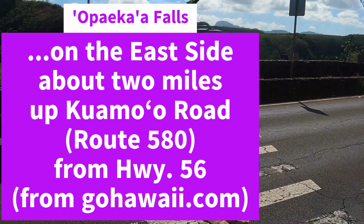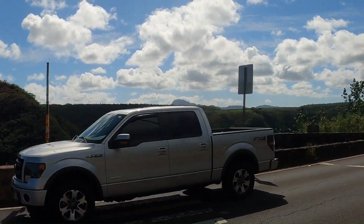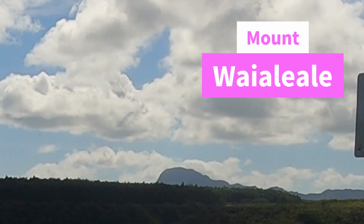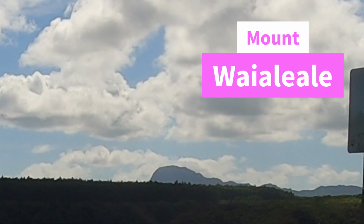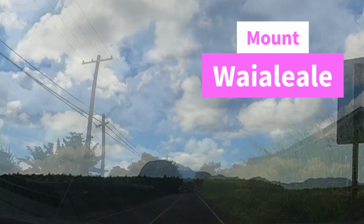Back to the car. Out there in the distance is what, the highest peak? Usually covered in clouds. Is that the rainiest spot in the world, they say? Yeah. Wow. We were there yesterday.